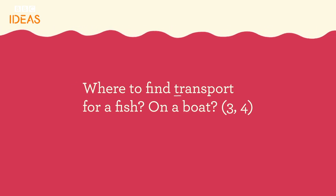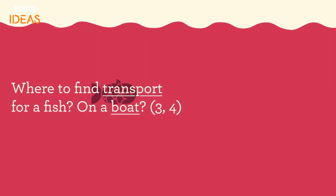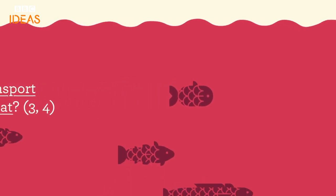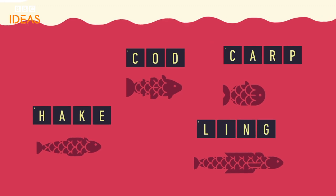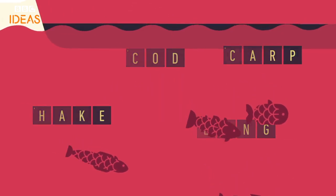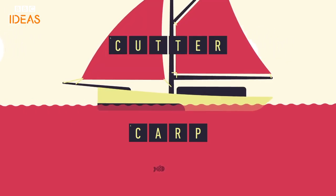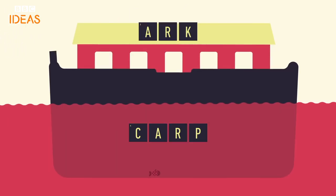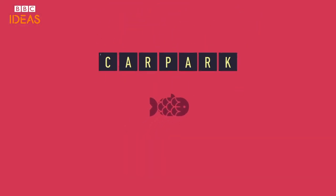Is this about finding transport or boats? Let's guess it's about transport and see what the rest of the clue could mean. What fish do we know? And boats? Hang on. We know what a carp arc is.